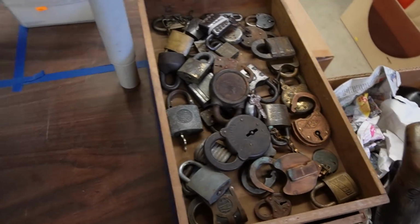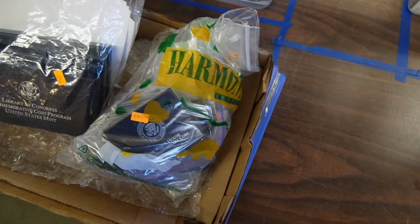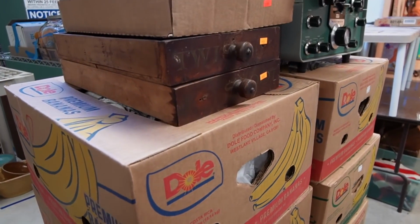Andrew got a bunch of locks. He got a bunch of coins. I already packed away my jewelry. But that's it today. And here are our auction winnings.